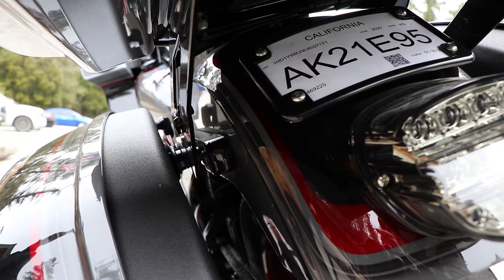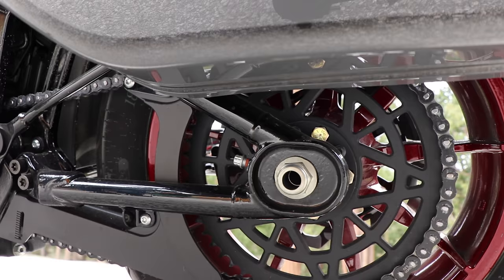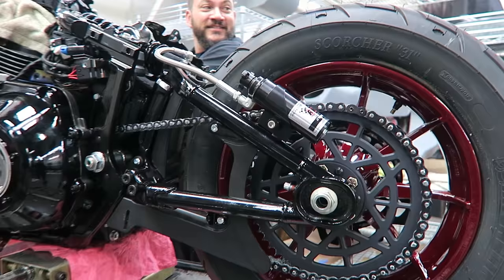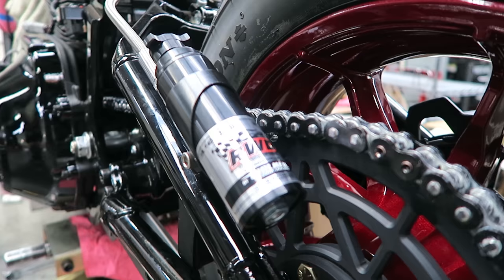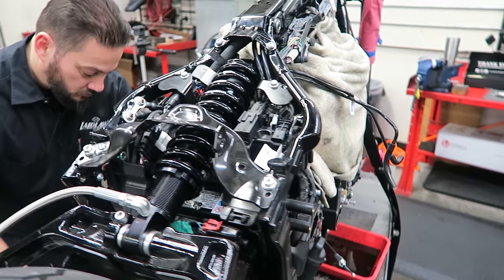Moving on, I decided to go with the chain drive. I just wanted that extra torquiness all around. It looks badass. Definitely a great addition. It's one of my favorite modifications of the bike. I decided to go with the RWD monoshock. I had it on my last bike, and it performs very well in the canyon. Couldn't be happier with the performance of that shock.